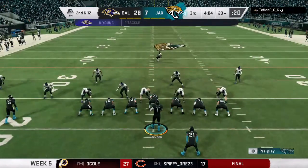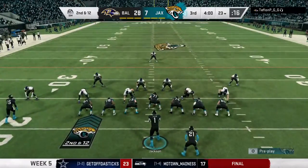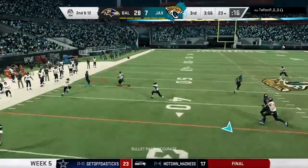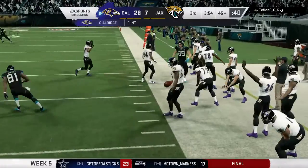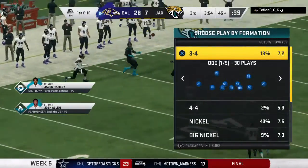So the opening play of the drive goes backwards. Now they'll come up on 2nd and 12. Jackson. And for a third time tonight, he's intercepted. Picked off at the 45. So now he's equaled his interception total from a week ago.